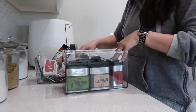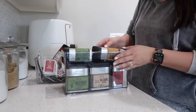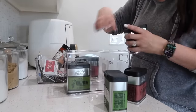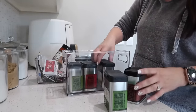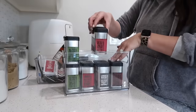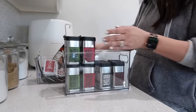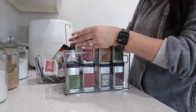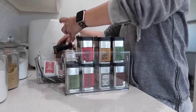Just a little tip when organizing, sometimes you have to try it a few ways to see which way fits best. This can be putting the organizers into a space, or this can be what's going inside the organizer. Definitely try it going different directions, because sometimes it doesn't seem like it'll fit better, and it actually does, and that's what happened with these spices when I was organizing them.